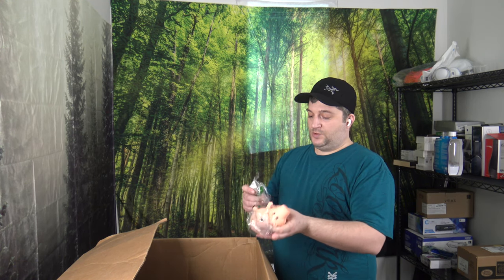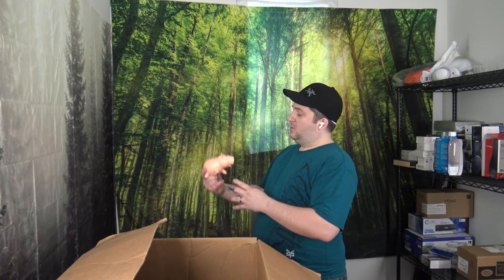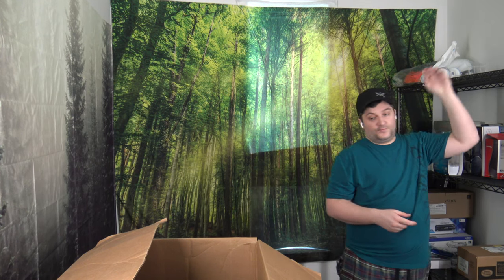A little piggy bank. Kind of cool. Too bad he's missing his belly plug. Not going to hold very much money. Oink oink. Put him up here.